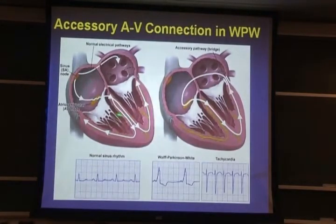In the normal heart, the atrioventricular node, or the AV node, forms the one and only electrical connection between the atria and the ventricles. WPW is characterized by the presence of one or more accessory pathways or bridges between the atria and the ventricle, and these conduct impulses much faster than the AV node, leading to premature excitation of a portion of the ventricle. This manifests in the 12-lead ECG in the form of extremely short PR intervals and slurring in the initial portion of the QRS. This is called the delta wave, and there are also these unusual T-wave inversions evident in some of the leads.